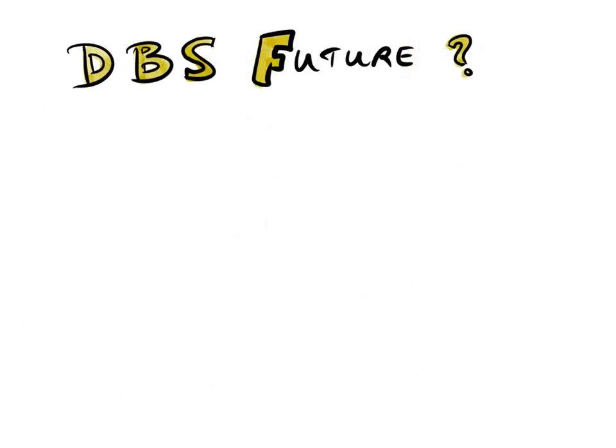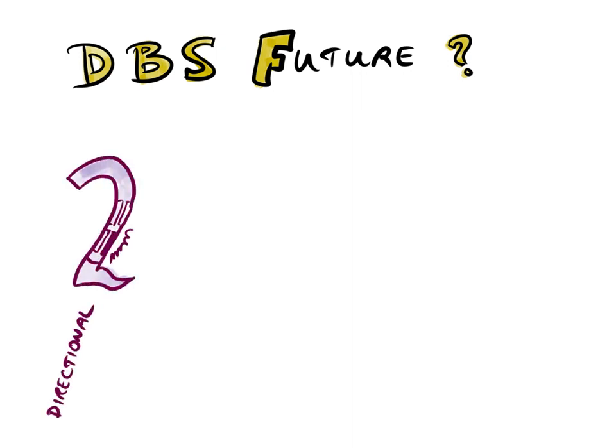Then how does the future of DBS look like? This topic can be very broad, but a little bit in the context of what we discussed and which I explained. First, directional steering will be of increased importance. A large study led by Alfons Schnitzler from Düsseldorf has shown that you get about a 90% increase in therapeutic window if you use directional steering, which makes sense, which is totally believable, and which is actually a fairly simple method already to improve patients' quality of life.